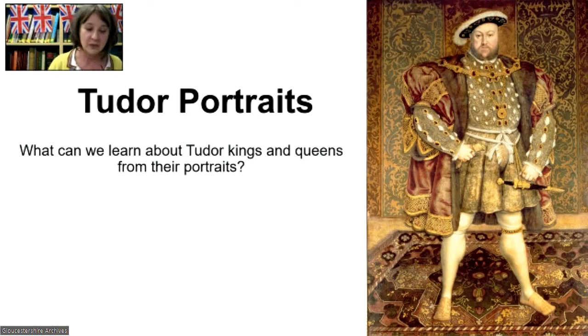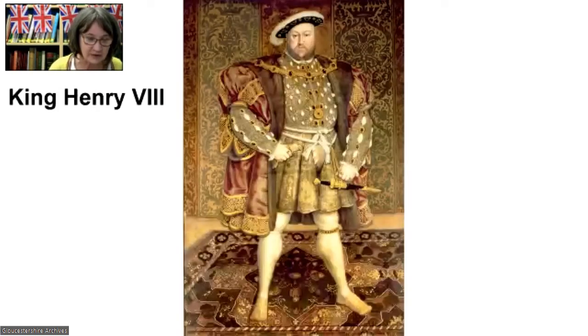So portraits of King Henry VIII. You can see him here, and also one of Queen Elizabeth I. So here we have King Henry VIII. So just looking at the portrait, does anybody like to say, what do you notice about King Henry? How does he strike you in that portrait? You can put it in the chat if you like, or come off, put your camera on for a little minute so that we can see.